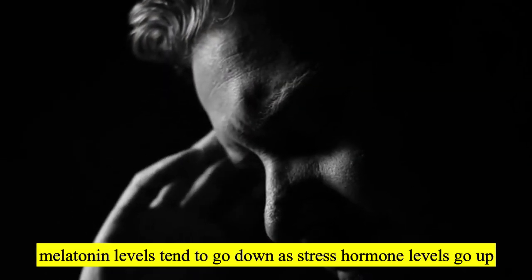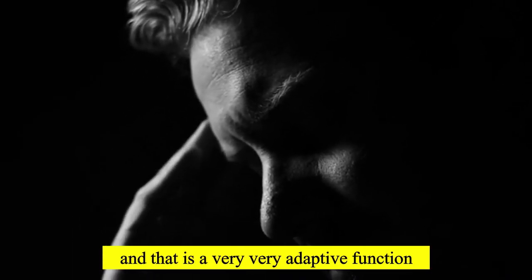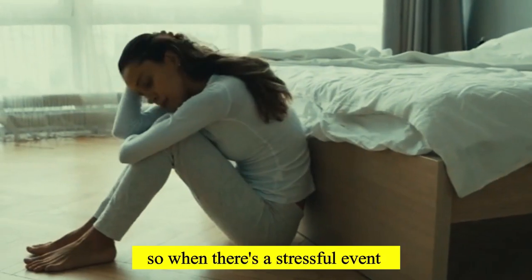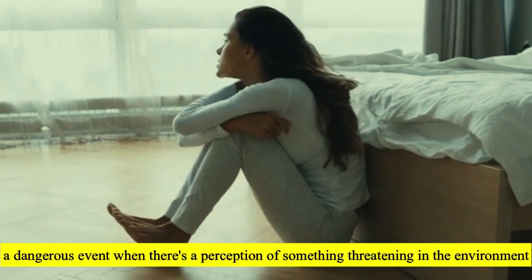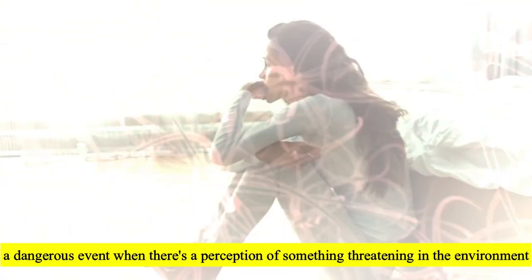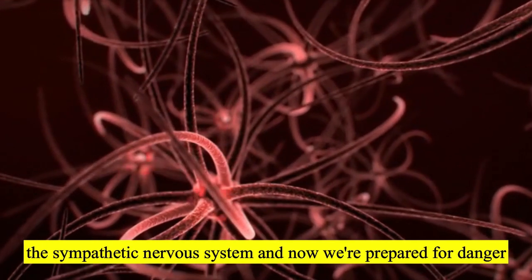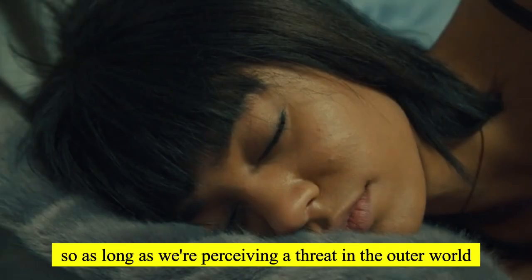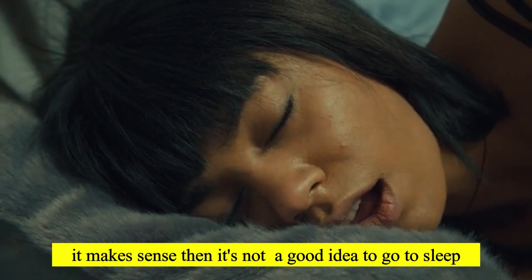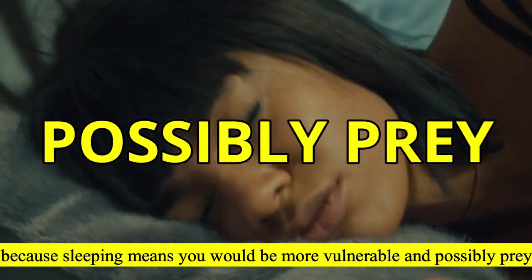Melatonin levels tend to go down as stress hormone levels go up. And that is a very adaptive function over thousands of years of trial and error in an environment. So when there's a stressful event, a dangerous event, when there's a perception of something threatening in the environment, we turn on the stress hormones, the fight or flight nervous system, the sympathetic nervous system, and now we're prepared for danger. So as long as we're perceiving a threat in the outer world, it makes sense that it's not a good idea to go to sleep, because sleeping means you would be more vulnerable and possibly prey.